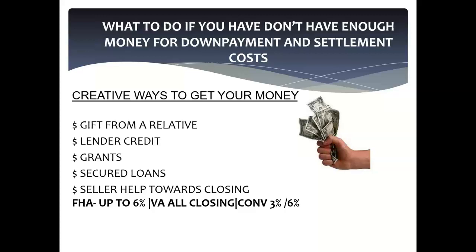There are secured loans. So I've had people who own a car get a loan on that car. I've had people put up a stamp collection. I've actually had them sell a stamp collection and a coin collection. And I actually had a client who sold some U.S. savings bonds. They had a shoebox, Jackie, full of U.S. savings bonds. They forgot about them. And it was like $8,000 or $9,000, and they were like 20-some years old. So there's lots of ways.